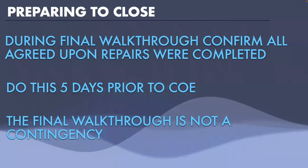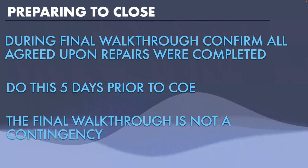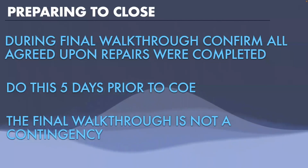The reason we do it 5 days prior and the reason we do it prior to signing loan docs is because if there is an issue, we need to have time to be able to negotiate, to extend escrow, to complete the repairs prior to closing. That's why we need the time.